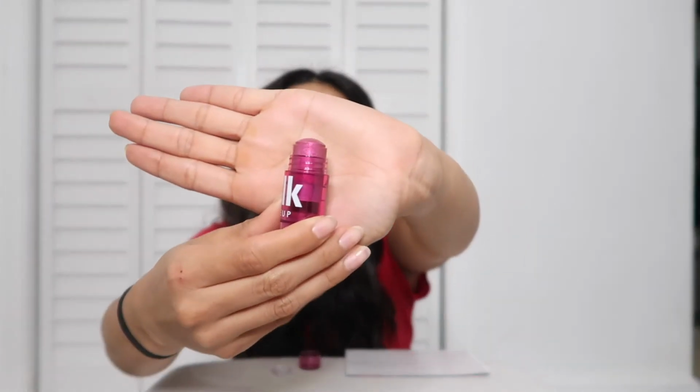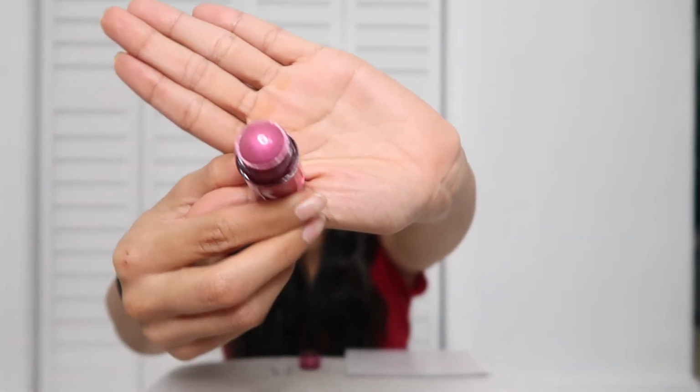But I mean, I'm not complaining because Milk Makeup, I've always wanted to try Milk Makeup and I haven't. So it's a good thing now I get to try. And let's see. I don't know how I feel about the color because it's super glittery on the shade. I feel like it has too much glitter for you to put it on your cheeks. I mean, maybe for like your lips, this would be good.